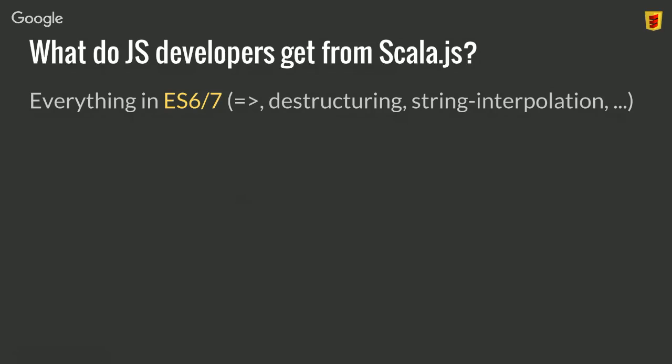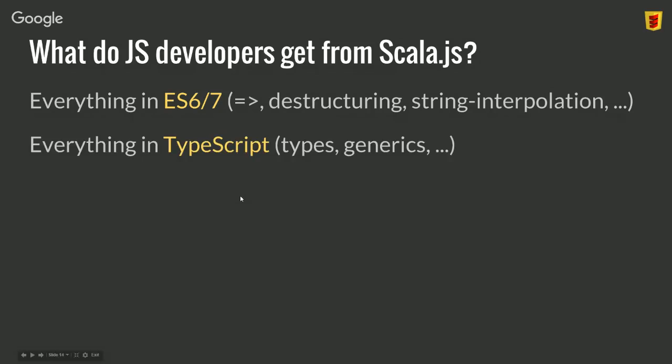So what do JavaScript developers get from, let's say, using Scala.js? First of all, you get everything you have in ES6 or ES7. You have the fat arrow function. You get the destructuring. You get the string interpolation. Basically, all the features that you get in these new JavaScript standards. But you also get everything you have in TypeScript. You get the types. You get the typing. You get generics.